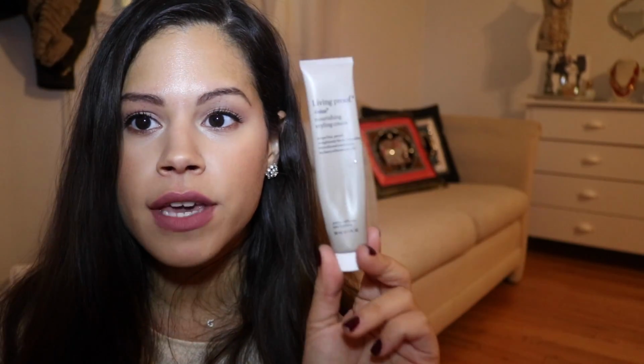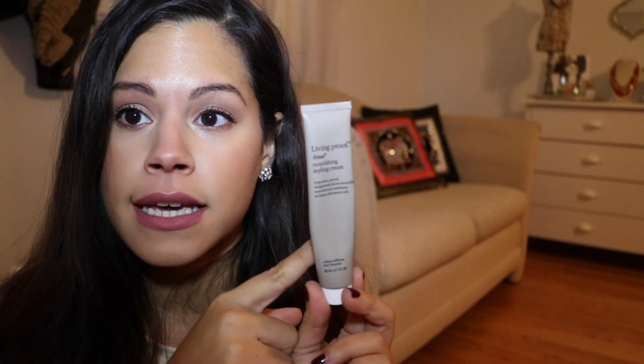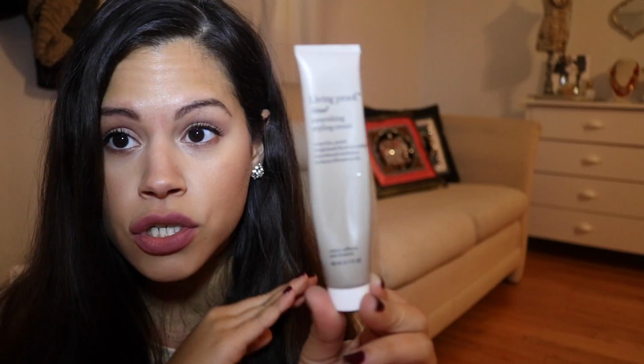I don't like putting cream products or conditioning products on my scalp because they'll just get greasier. But for the ends, it works really well. And it's a styling cream, so it's supposed to leave your hair really shiny, really pretty, really soft. But I like how my hair air dries when I use this. It leaves it kind of natural, wavy, no frizz. That's why I love this, because there's just no frizz whatsoever.